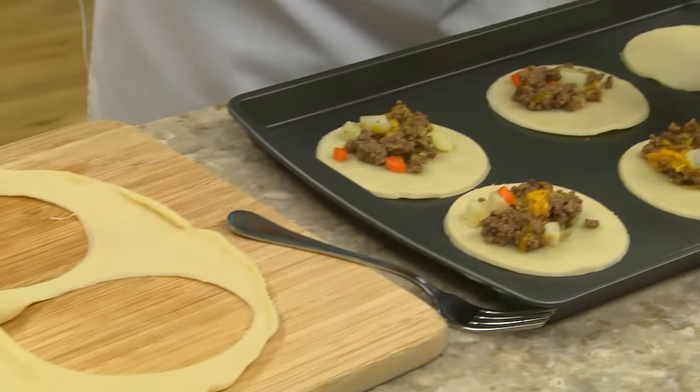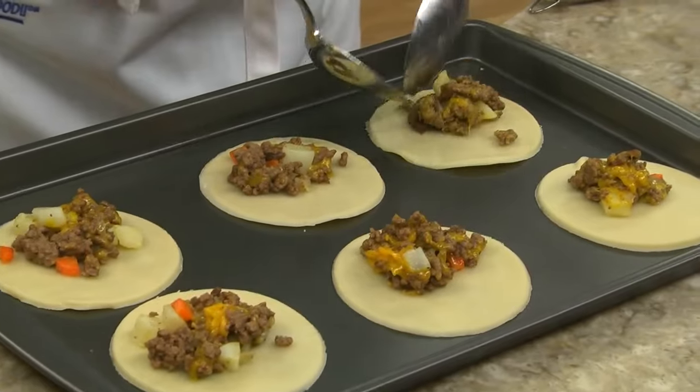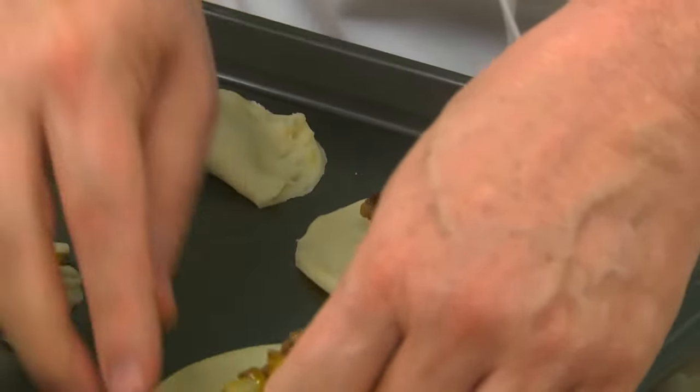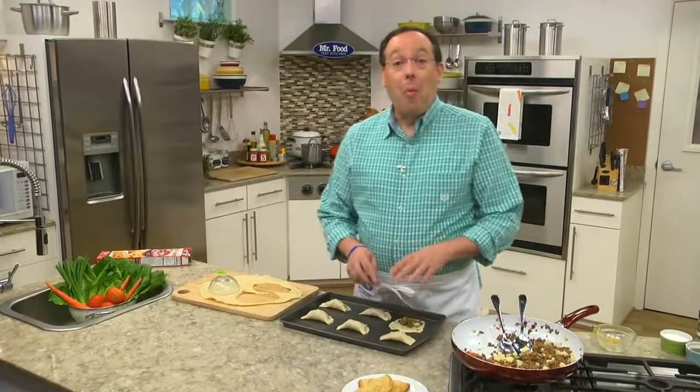Next, we spoon some of our filling onto the center of a pie crust that we cut into 4-inch circles. These get brushed with beaten egg before folding them in half and sealing the edges. Once they're baked, they're ready to bring to work as is.